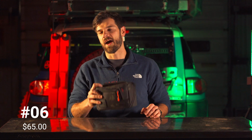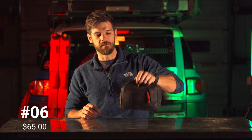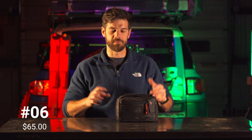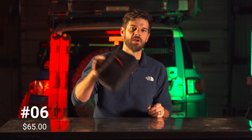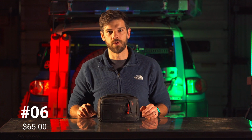This is the Step 22 Tenkile. So I think this is one of the coolest little camera bags I've seen in a long time, especially if you're carrying smaller camera items like most people do when they're going on these types of trips. So this is a solid option. Put a spare battery in it for all your stuff, put your memory cards in it, and you've got a cool little bag. So 65 bucks, not too bad at all.